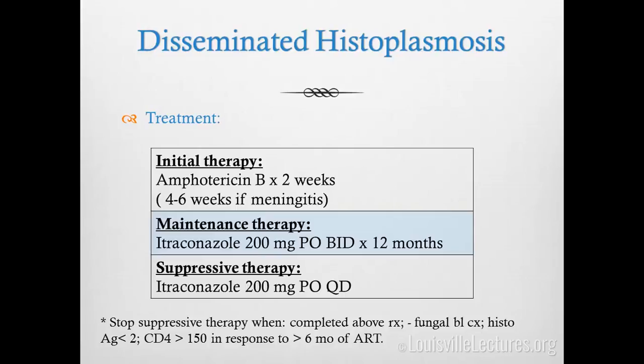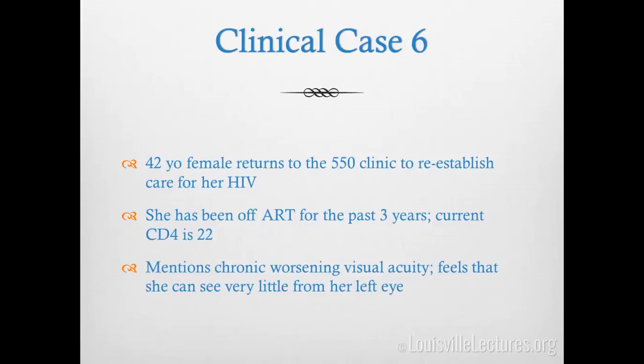All right, next one. A 42-year-old female returns to the 550 clinic to reestablish care for HIV. She's been off ART for 3 years, and her current CD4 is 22. And she says, you know, I just can't see right. I can see very little out of my left eye. This was an actual patient.